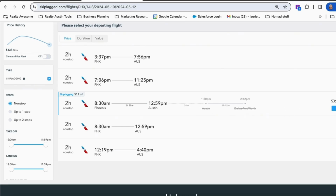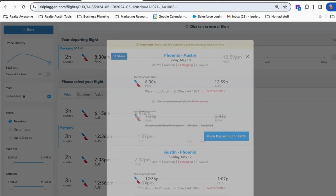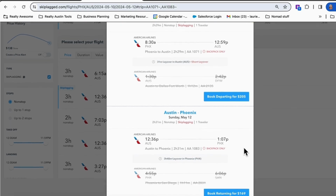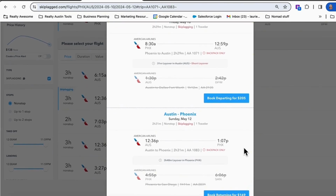And maybe one of them is a flight that ends in Burbank, California, with a stop in Austin, Texas, and it's only $300. Jackpot, you just saved a couple hundred dollars and you've got a nonstop flight to Austin. So if you book that flight, you take it and you get off in Austin, you obviously don't get back on the next one and go on to Burbank. So that is called skiplagging, and the savings can be really substantial.